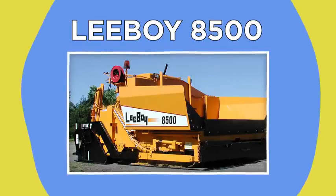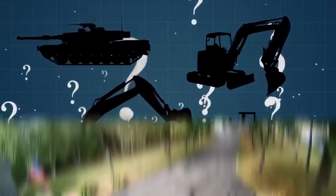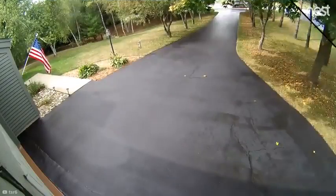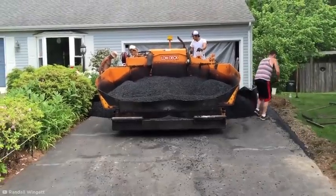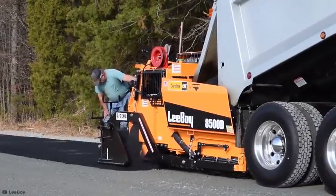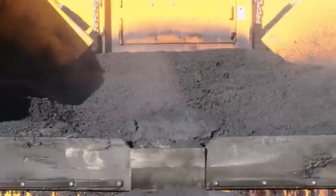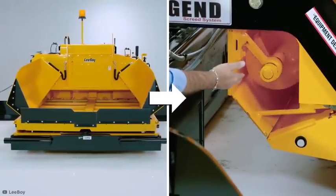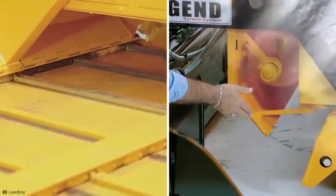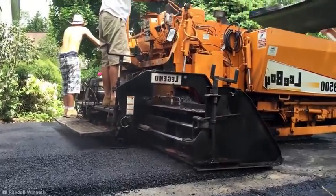Liboy 8500. Relaying an asphalt road is a fairly common construction task, but what kind of machines can you employ to resurface asphalt on your driveway? Get ready for the Liboy 8500. This machine is part of a specialized series of conveyor asphalt pavers that are some of the most efficient on the market. Asphalt pavers work by transferring asphalt from the hopper to a heated auger via a conveyor belt. The auger will then place a measured amount of the heated asphalt in front of the screed, which is a fancy name for a tool used to smooth materials.